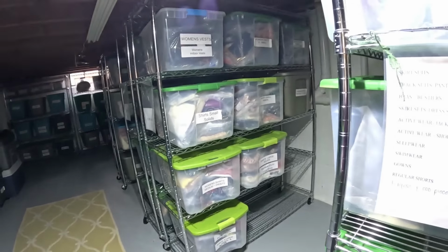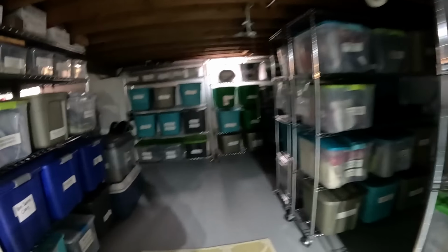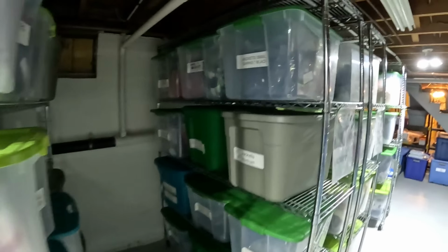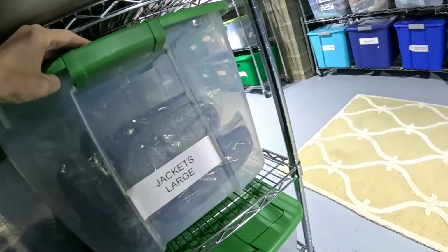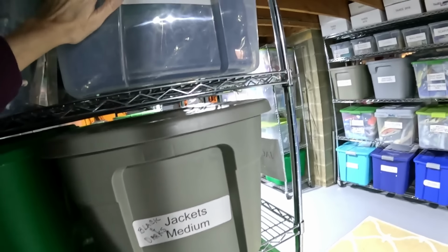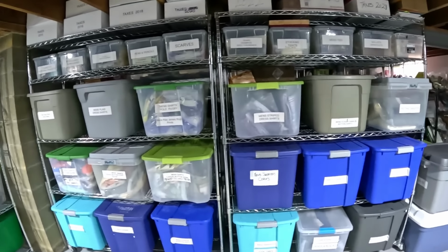And these bins will be the bins coming into the new inventory space. So that is what I'm working on, because there are quite a few bins that are only like halfway filled. See this? This is not filled. Jacket small, darks black. And here is, okay, this one's kind of high, but I have to find what bin this can be combined with. Jackets large, it'll probably be this one. So even though I'll have jackets large and jackets small together, everything is clearly marked. You still know where everything is. So this is what it's looking like.